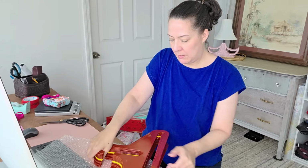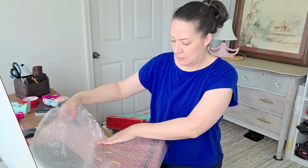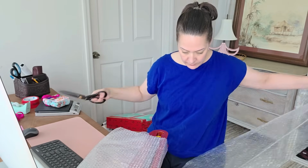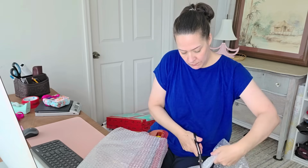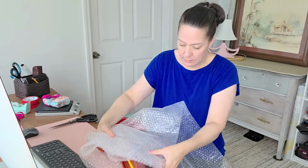Wondering, I think I'm going to put these in some plastic and then a bag and then more plastic. More bubble wrap. Bubble wrap, then a bag, then more bubble wrap in the box, depending on how big the box is. These are a heavy duty plastic, but they're still plastic, so.